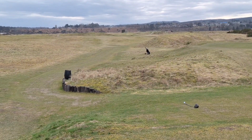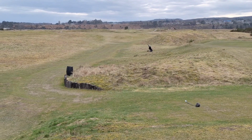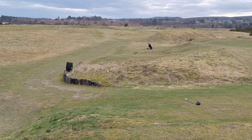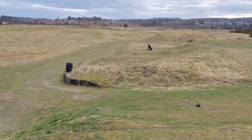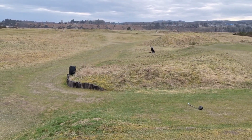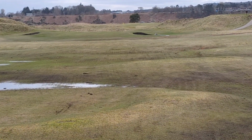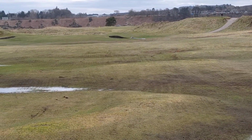Hole number 14 at Tain, par 4. Again a straight one. A wee bit humpy bumpy on the right hand side there. Just avoid that. 392 yards, long one. And from the fairway down to the green on 14.